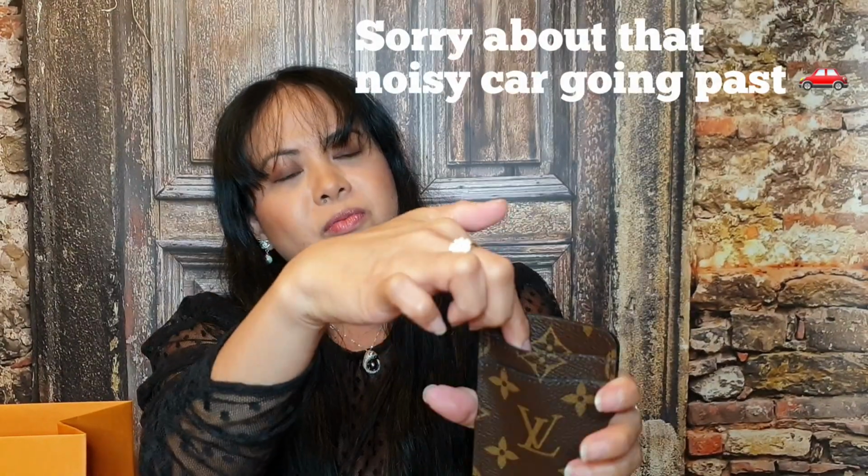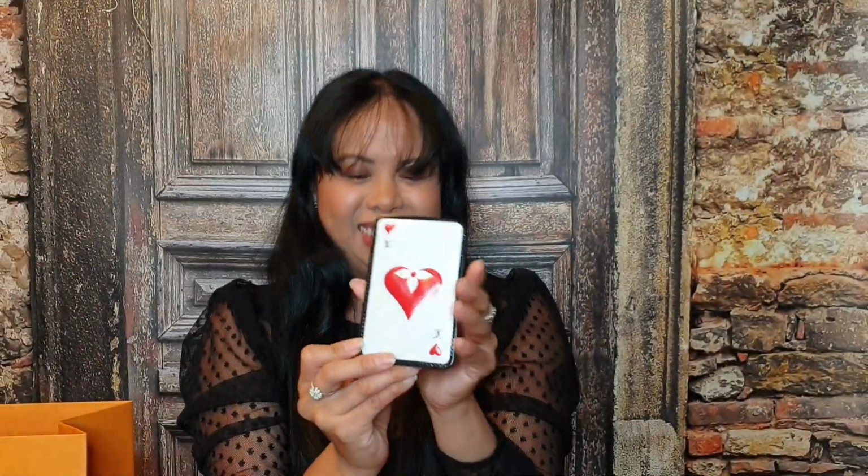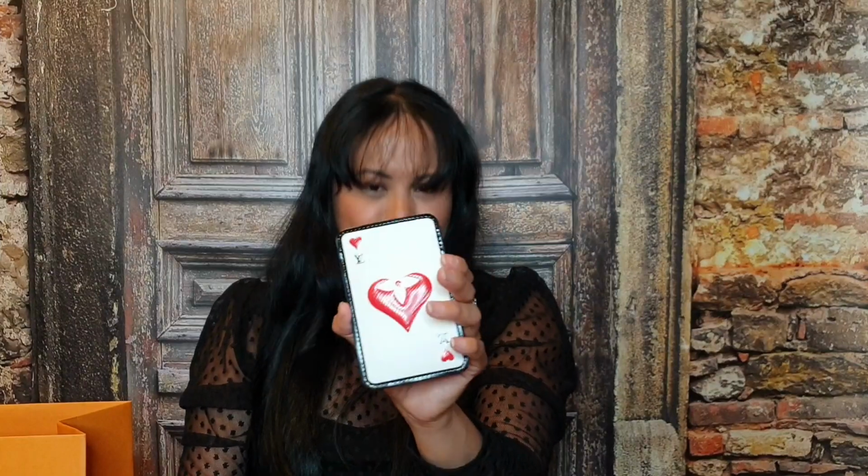So yeah, it's got the 2 slots here, so you can put 2 cards, but you can probably fit 2 cards there and 2 cards there. But it is so beautiful. What do you think? So yeah, that's that. I'm so happy that I got this.